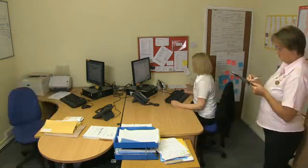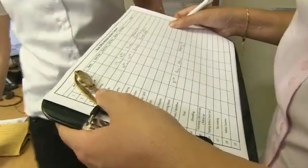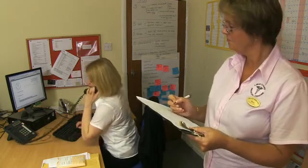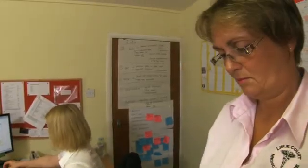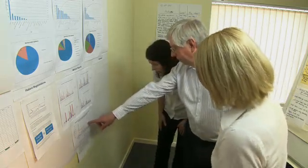The activity capture sheet that we used was done on a daily basis by each of us, and we needed to write down everything that we did. And within that time we were trying to put if we'd been interrupted and why we'd been interrupted. It really helped to focus on who does what in the office, but also it helped for the practice manager and the doctors to see how long it can take us to do some of the tasks.